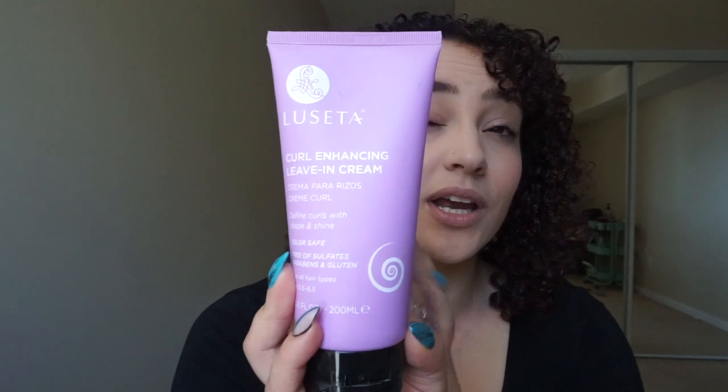The next product that I use is from Lucetta, I think. This is the Curl Enhancing Leave-In Cream. This is really good. I really, really like this one. However, it does have glycerin as its second ingredient, which is drying for curly hair. So I tend to use this one more in the summer when it's not as dry and crispy outside. So just keep that in mind. This is a summer product for me.